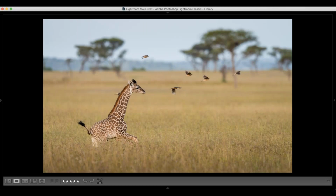So, knowing when to go. This is a photograph in the Serengeti in May, really tall grass. And it can be a little challenging at times, but this is one of my favorite times. It's also when fewer people are there.